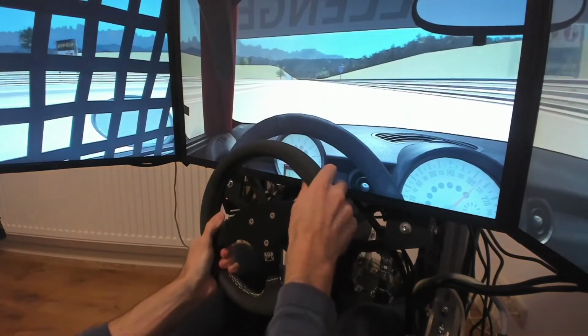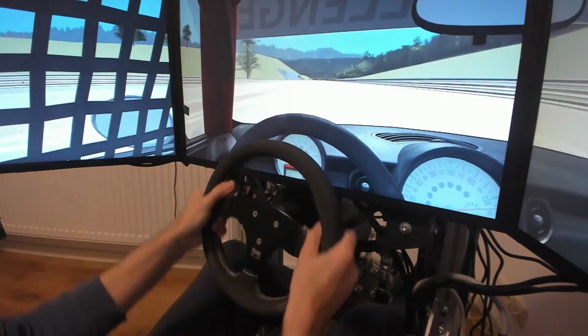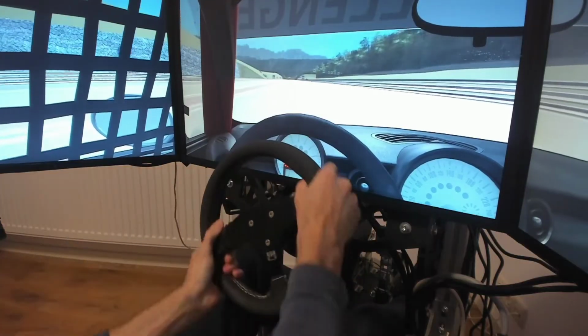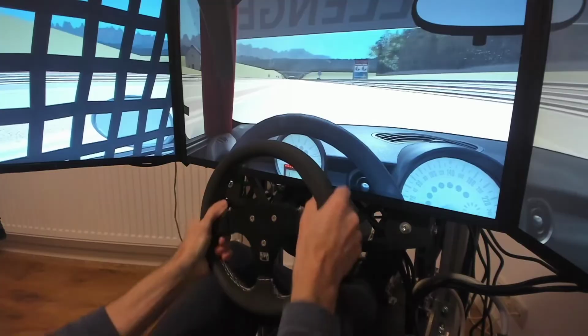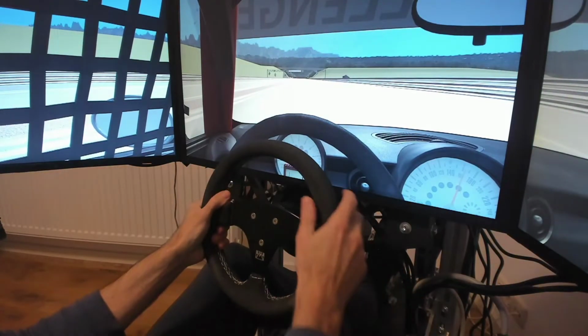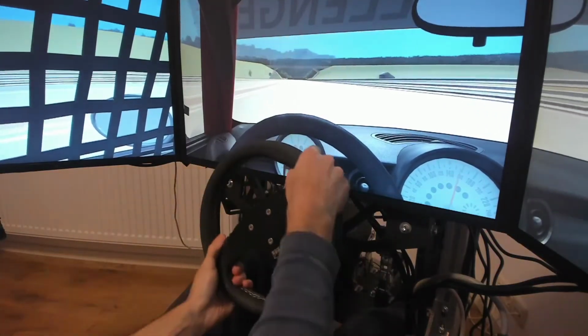That's what she said. So now we are really getting up to speed and wiggling the steering. It's considerable resistance. It's not super heavy, but you do feel it. Whereas if we now slow down, the slower we go, the less. Yeah, it's way less now.